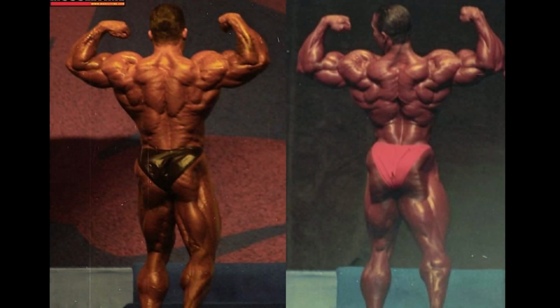This second look shows you just how competitive they both were, and also shows them at a similar angle. You can now see the sheer size and thickness of their backs, along with a better look at the disparity in conditioning between them. Look at the feathering and striations within Dorian's traps and lower back, as well as the dryness of his glutes and hamstrings. Now take a look at Flex, it's honestly night and day in that aspect.